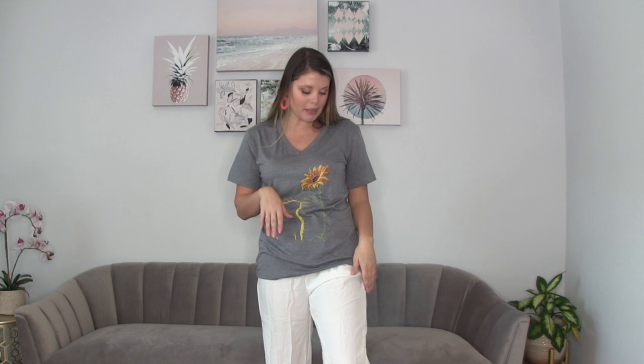I'm back with my next full outfit. So like I said before, we had the gray casual daily comfy pants on, and now I have the white on, and you can see this one is a little bit larger. I actually kind of like this fit a little bit better, more baggy. These are the white ones.